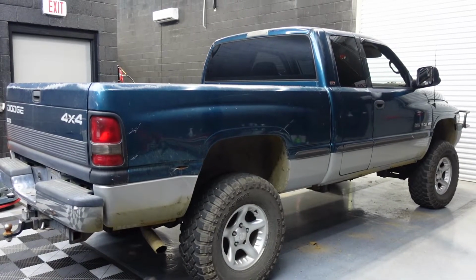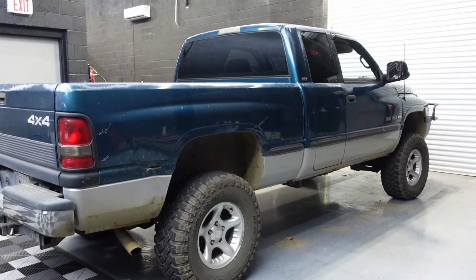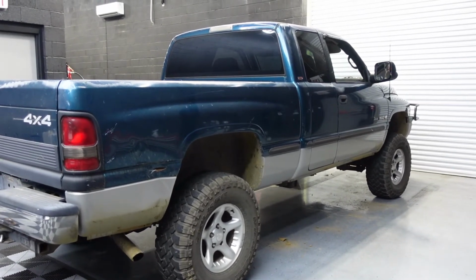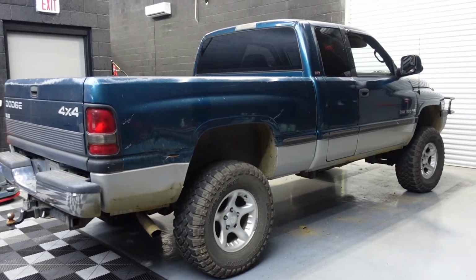Just a little history on this truck. This truck has been owned by him twice in the past. He's had it in total for 8 years. But he sold it to a buddy for like 3 months, ended up missing the truck, and ended up buying it again. I saw on the Carfax that he actually did tell the truth on that. He actually did own the truck twice.